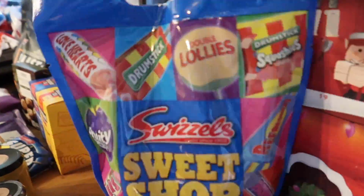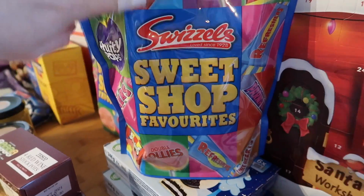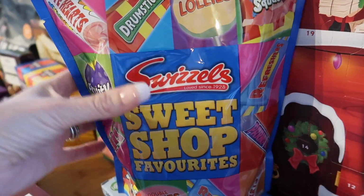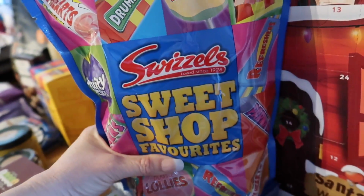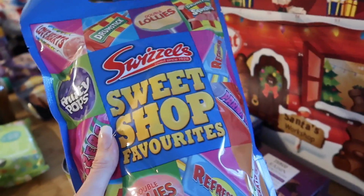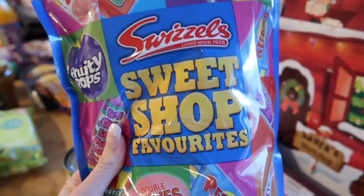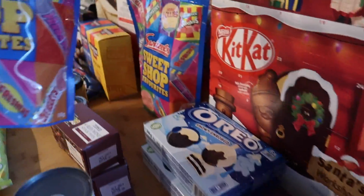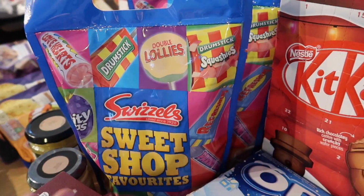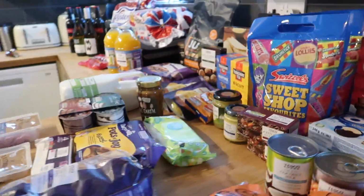I got 3 lots of these Swizzle Sweet Shot favourites. These were £5 a bag, and they were £2 today, so I thought that was really good. Sometimes for Christmas the boys ask either for money or for a voucher for something, but I don't just like giving that. So I could wrap this up and then tape a card to it with some money or something. I just thought it was quite nice. It's just another thing to have to open that isn't very expensive, and it's quite novel. So I got 3 of those.